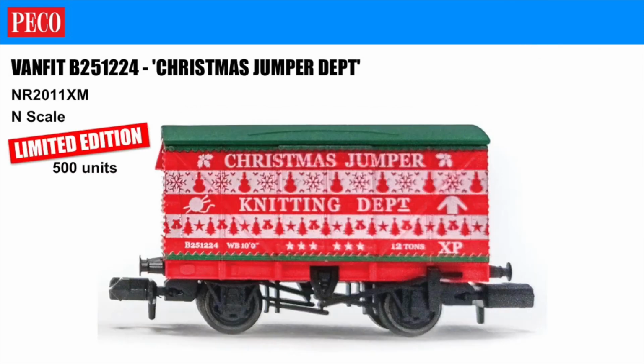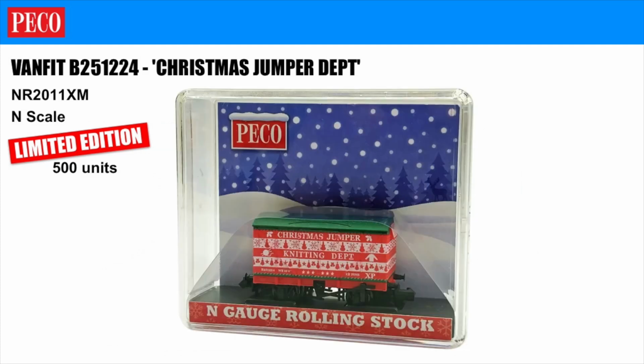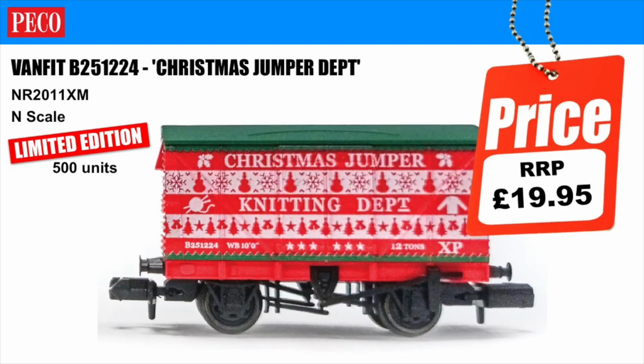But Peco have extended the range this year and have provided us with this, the van fit, this time in the Christmas jumper department livery, which is quite an interesting and fun livery with the green roof there. This is limited edition to only 500 units, and it comes in a rather nice looking display box as well. If you fancy this for the Christmas period, it has an RRP of £19.95.